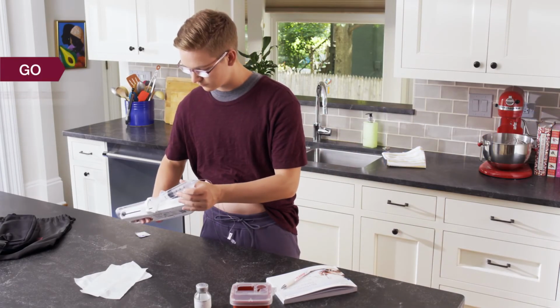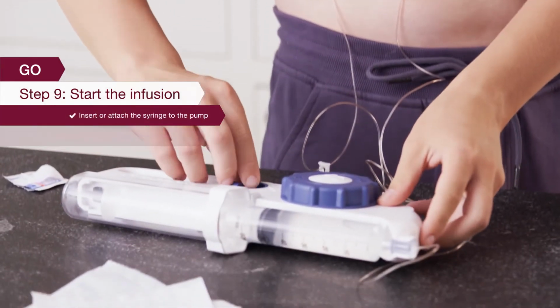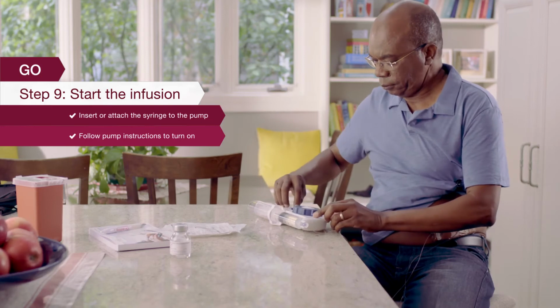Step 9. Start the infusion. Insert or attach the syringe to the pump. Then, turn on the infusion pump by following the pump manufacturer's instructions.